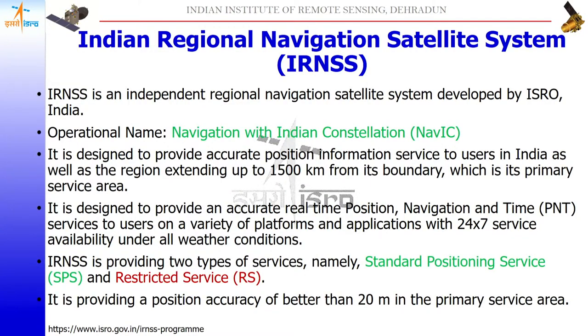As we have already covered the global navigation satellite system and satellite based augmentation systems in the previous week, today we are getting ahead with the Indian Regional Navigation Satellite System, which is a system totally developed and owned by the Government of India. It has been developed by the Indian Space Research Organization, and it provides the PNT services, that is position, navigation and timing services, to the users in the entire Indian mainland and up to 1500 kilometers beyond Indian boundaries. The accuracy of the observation is in the range of 20 meters.